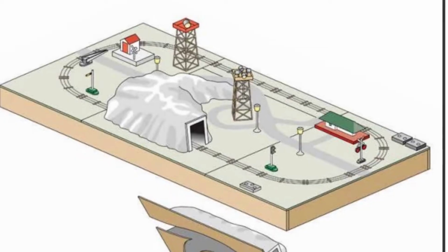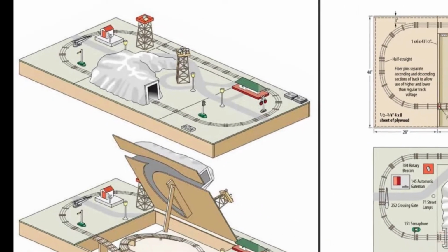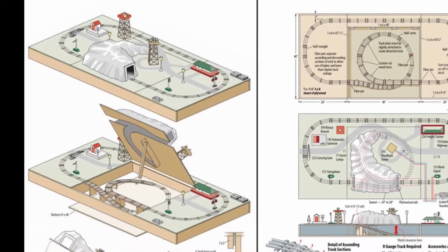One of Lionel's famous examples of Magne-Traction is the D27 disappearing train layout. Take a look.